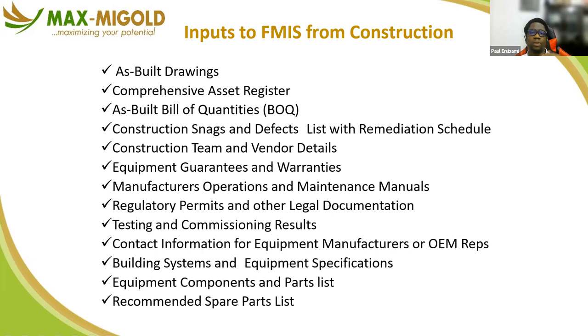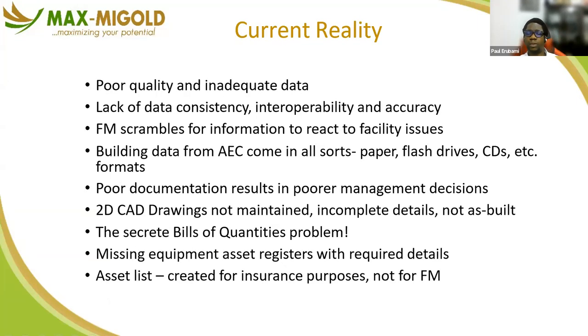On and on and on is this list of things you must have in place. This is baseline. This is FM 101, right? So you now say, I have my FM information management system in place. I have the data I need to manage my facility. It is from here that I now say, I'm going to deploy technology to get it done faster and do things better. So this is where we have our biggest issue.